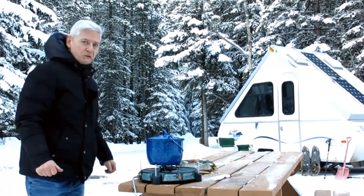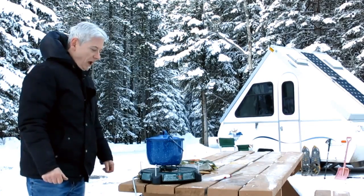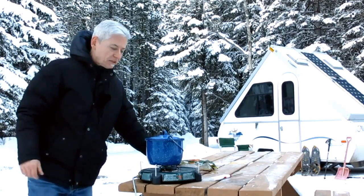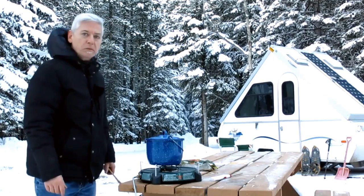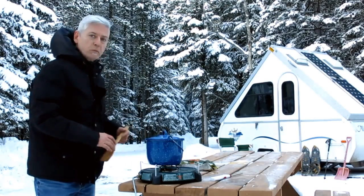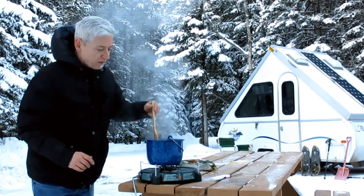One of the problems with the A-liner in the wintertime is condensation. So rather than using the stove indoors, I use the little portable Coleman with propane. Anytime I need to boil water, I just boil it on the outside. It boils pretty quick, and it's spaghetti night.